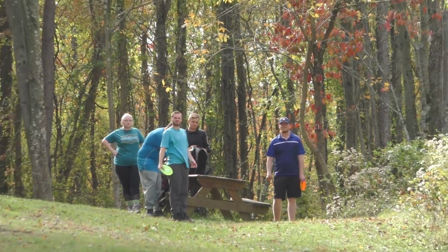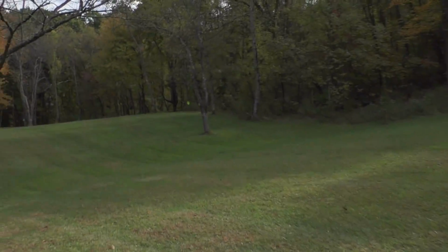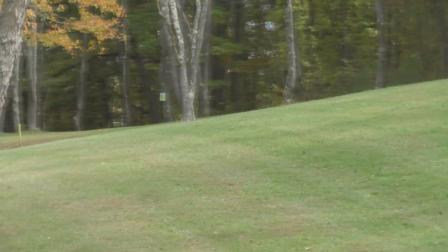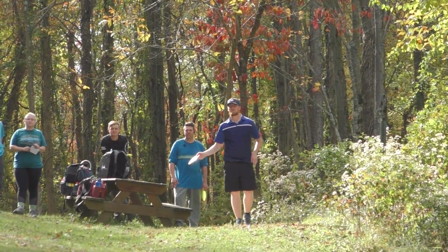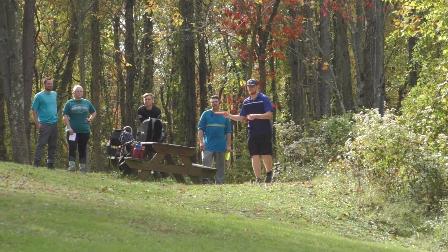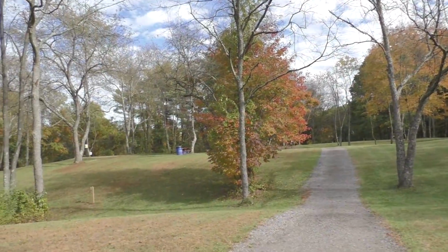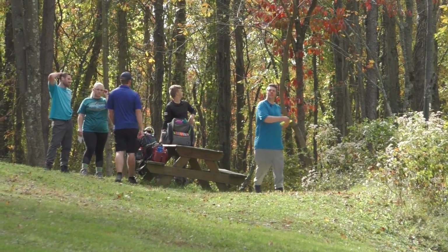Andy looks to be lining up a roller. Or maybe an air shot. Hard to tell. Oh, no. Roller angle coming down. Will it curl back? The basket's tucked up to the right, up in the trees up here. Cody's throwing a Destroyer here. Looks like a safe flick. Ooh, maybe got a little flat on him. Kept it out a little wide. He's going to have a tricky upshot to get to the basket there.